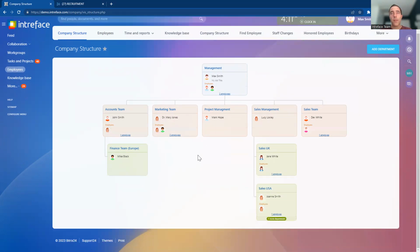And now once you've got that company structure set up, we can then add users to their relevant departments. But you can also add a user to multiple departments as well. So it could be a very common use case where maybe you've got people who are, say, within the project management team. They may also be part of the accounts team, for example, as well. They may be working on some projects at the same time. So you can have a user in multiple departments inside the system.